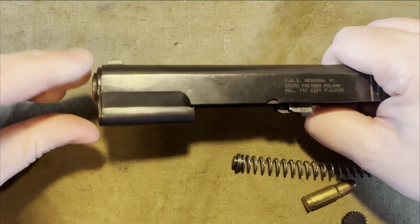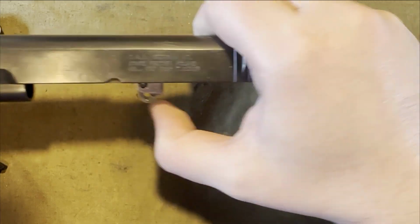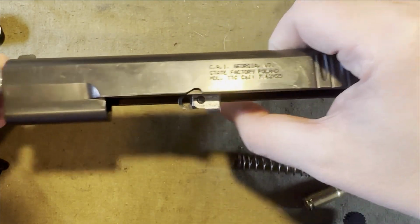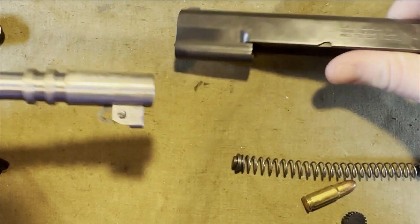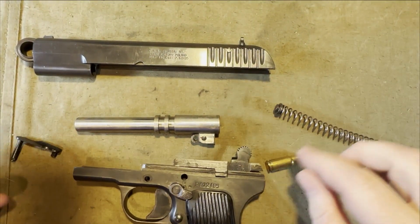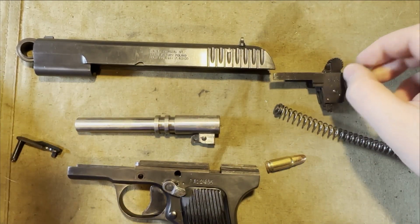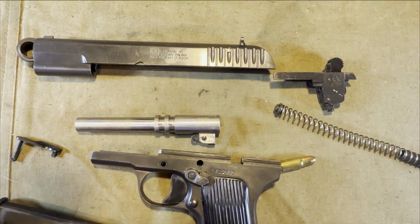out. Rotate the barrel bushing 180 degrees, pull it out. Make sure the toggle is forward on the barrel to pull it out and remove it. And that's the field stripping. The hammer assembly also pulls out, as you can see. So it is a very simple process and quick.